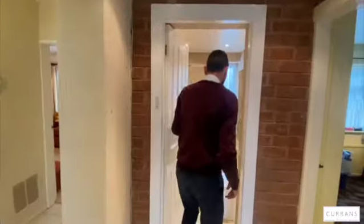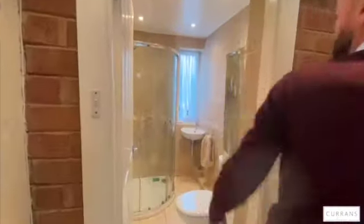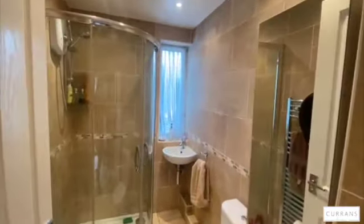So we've got a nice modern ground floor shower room with a white suite, really stylishly tiled with the chrome towel rail around the back of the door. And then we come into the first of these 2 additional reception rooms.